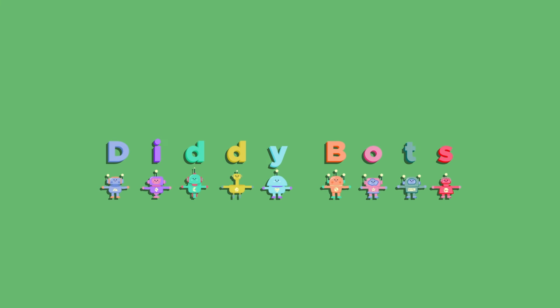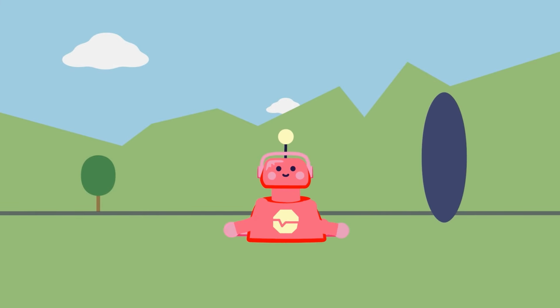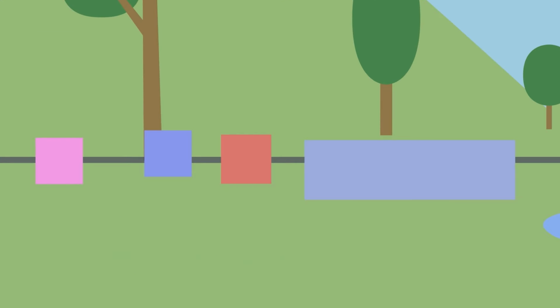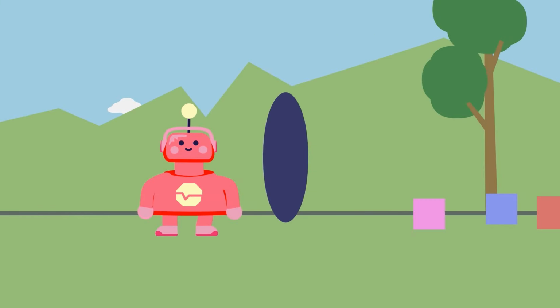Diddy Bots. Shapes. Hello there, Mrs. Diddy Bot. Today, Mrs. Diddy Bot needs to cross this pond. But all she has is a rectangle and three squares. I wonder what would happen if she stepped into the 3D world through this portal.